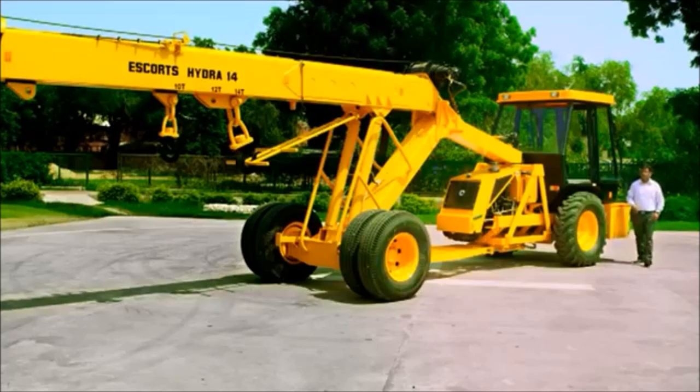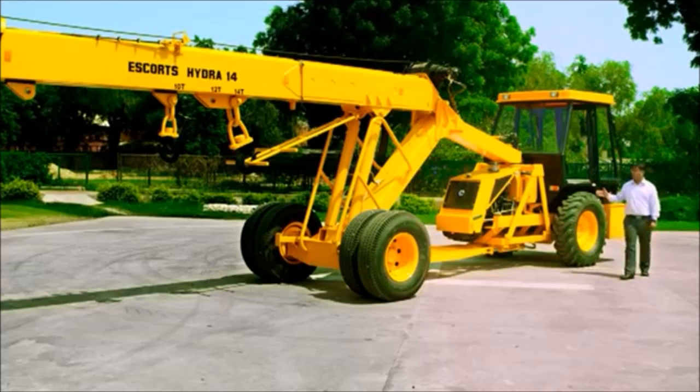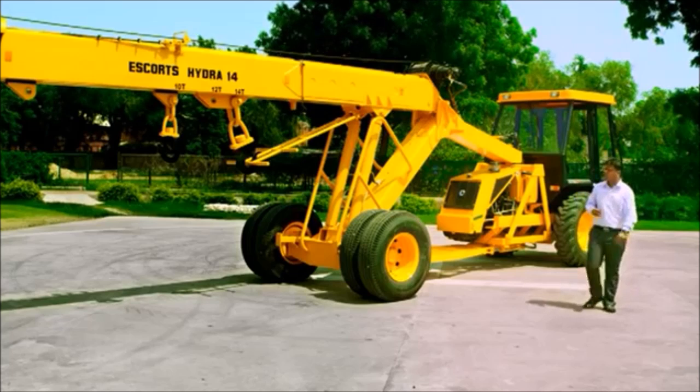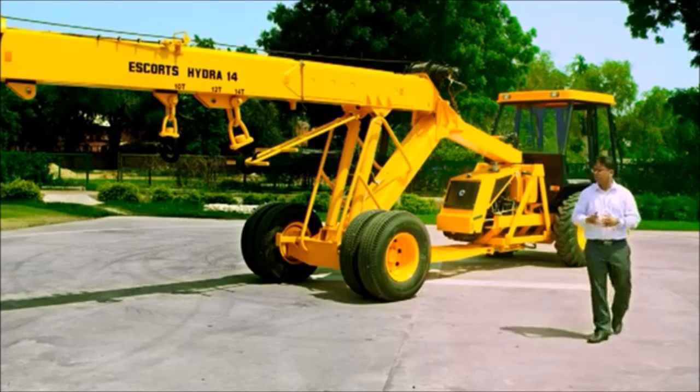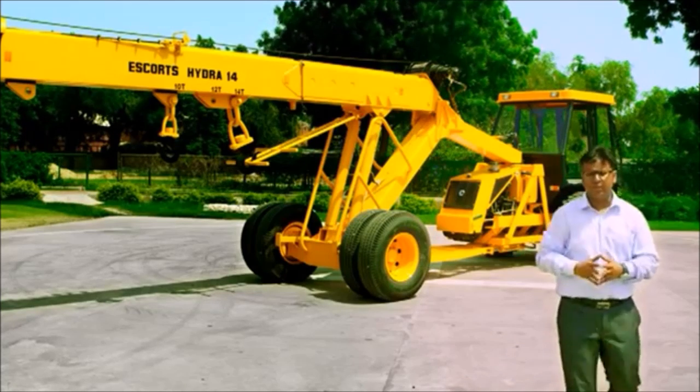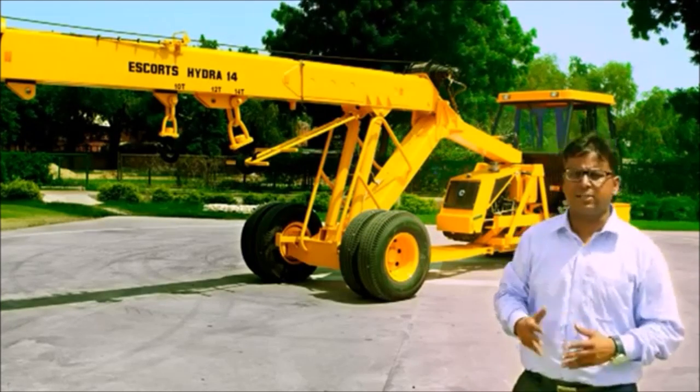We have spoken about all the features on this machine. Now let us talk about the safety aspect on this machine. We have an overload warning, we have an overhoist warning, we have counterbalance valves to take care of it. Then we have rope compensation, we have cylinder guard on this machine. That completes the safety aspect of this machine.